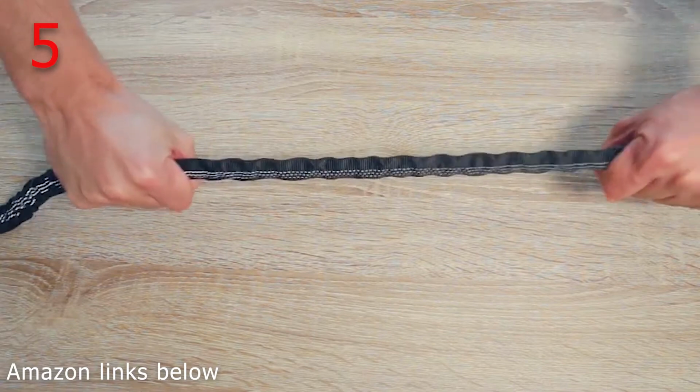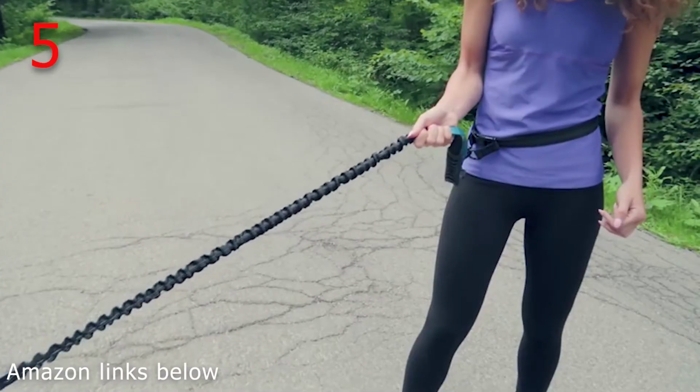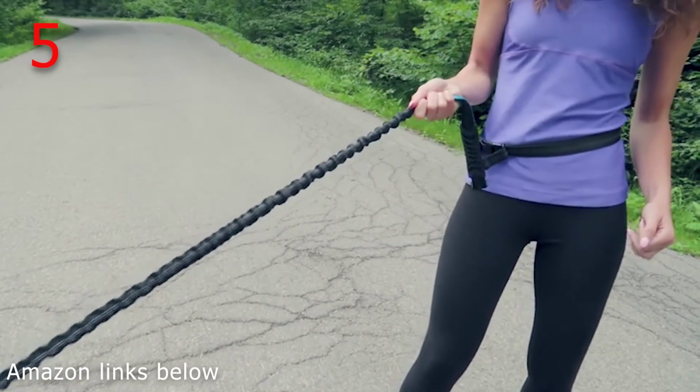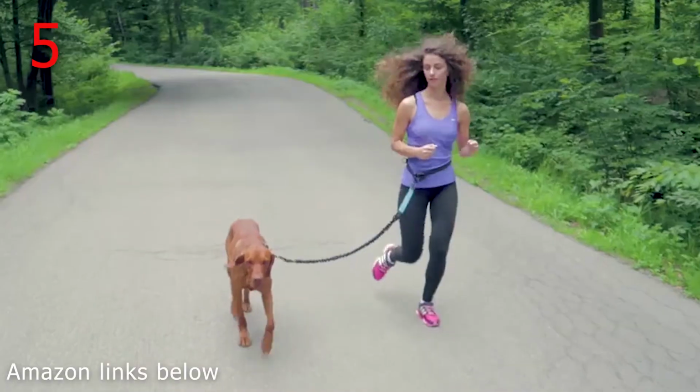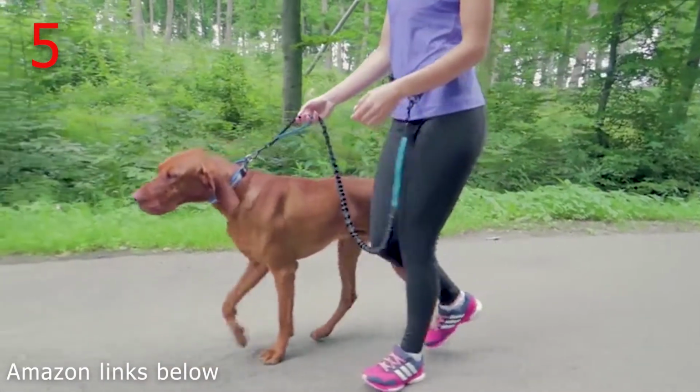If you have a large dog, you need a leash that absorbs shocks and allows you to control it without breaking stride. The flexible bungee cord is perfect for the moments when your dog starts to pull suddenly by absorbing the shocks. Whether you prefer a hands-free leash or a traditional one, we've got you covered.